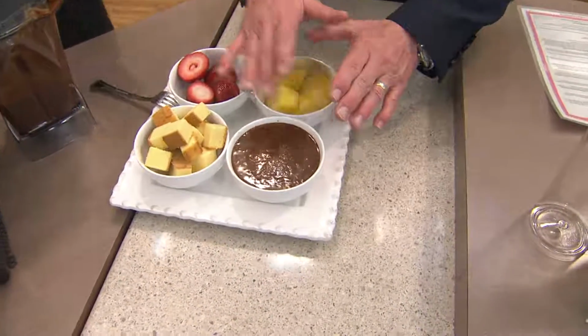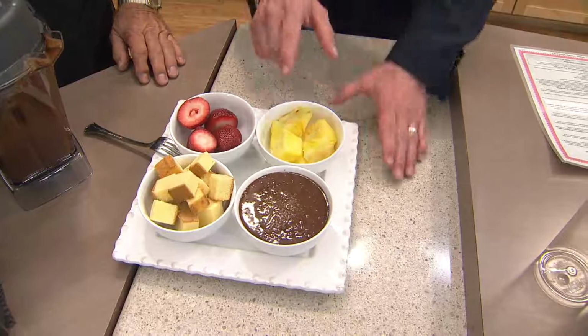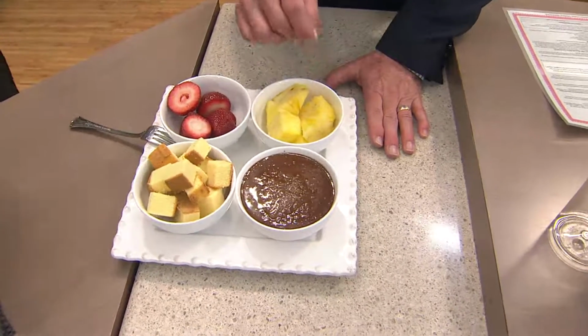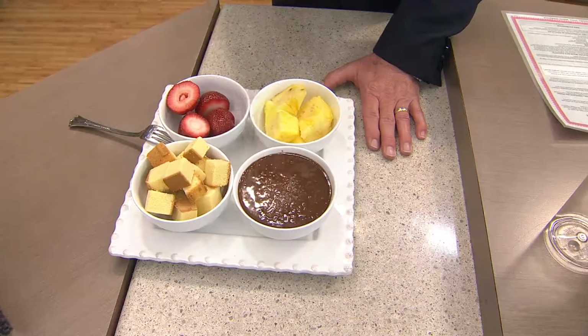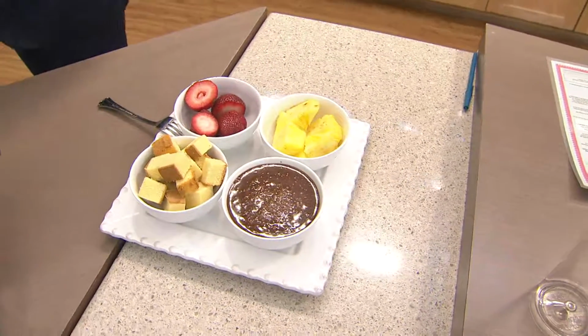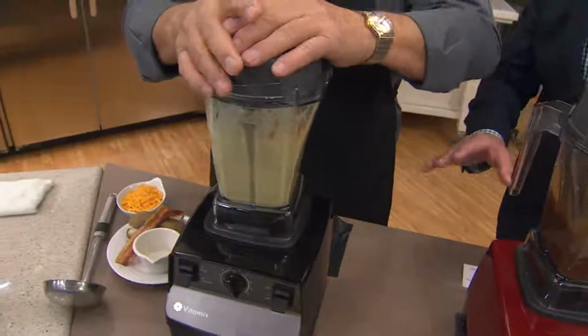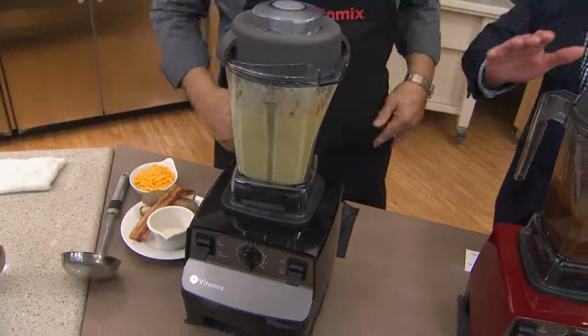You can see, because you can make the soup and then be eating the soup, and then you could be making the fondue while you're eating the soup. By the way, this was all done without a heating element. It's the power of that 2-horsepower motor and the fact that the blades are spinning. What is the RPM again? 30,000 revolutions per minute. And designed to run at that speed for years.